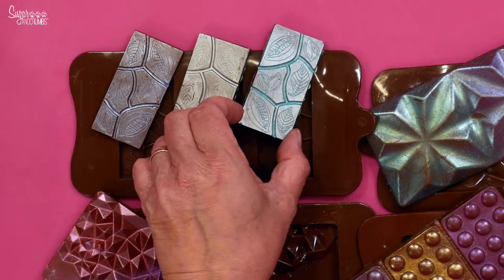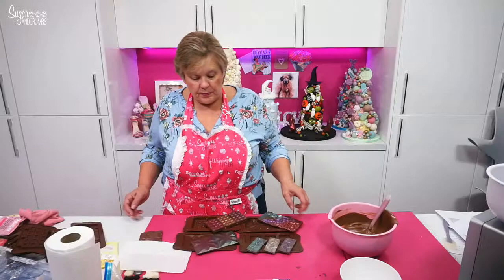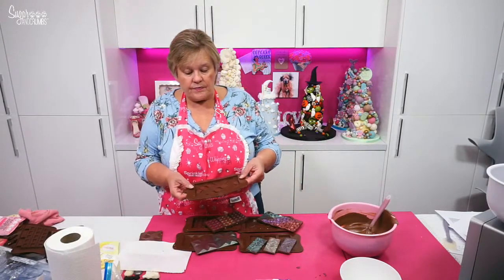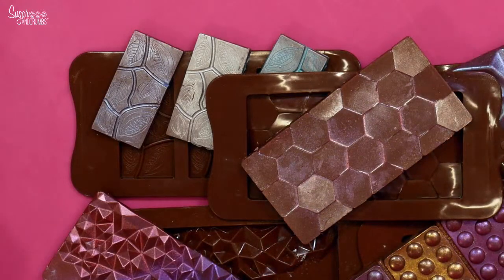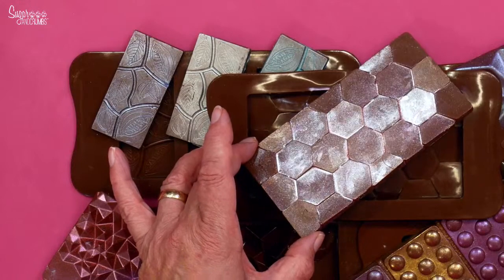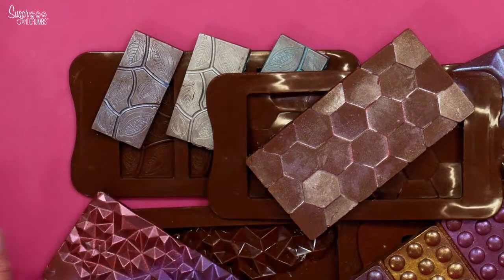And again, you can colour these all one colour. You could leave them plain, or you can just colour them with your Wonder Dust. It's completely up to you what you do. And then I've got the honeycomb mould here. And look at that. How nice is that honeycomb one? It's twinkling. Look at the shine on that with the Wonder Dust. I can see it shining on the camera there. Really good. So that's the honeycomb one.